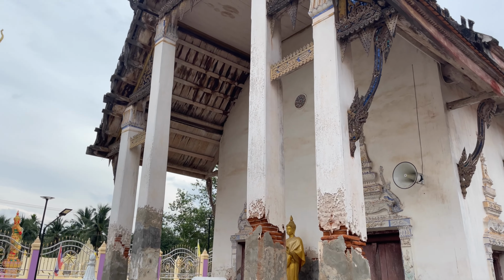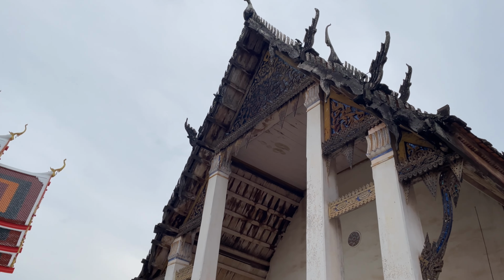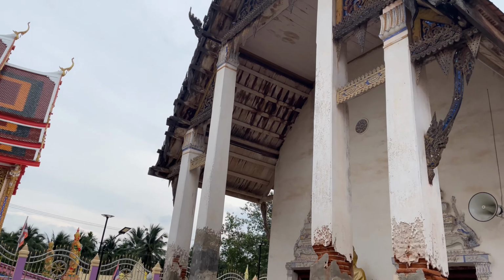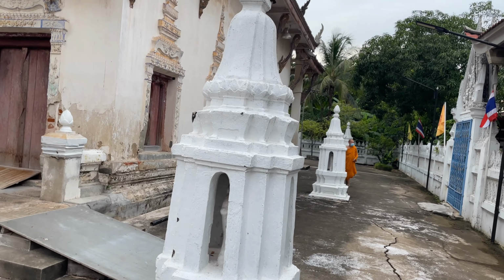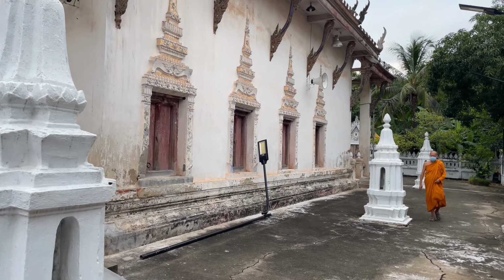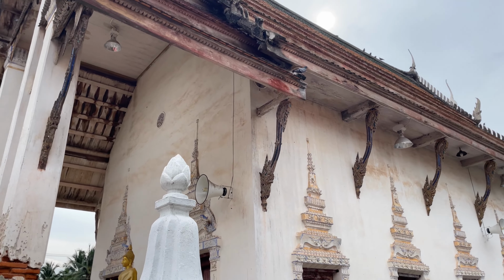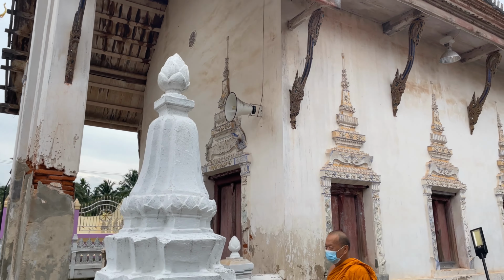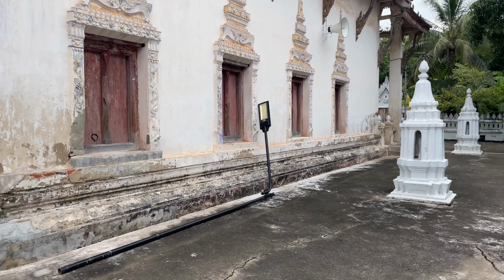Yeah, this is pretty neat. I really like seeing stuff like this. You can see the eaves right there are kind of deteriorating, but I mean, it is quite old. And then you can see all the ordination stones and all of that. So the monk was super nice to open this up and let us take a look at it. Yeah, this is really nice. And it's not bowed as much in the middle as a lot of them that you see.